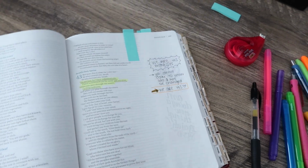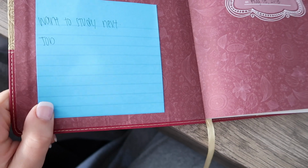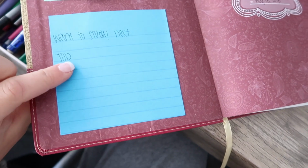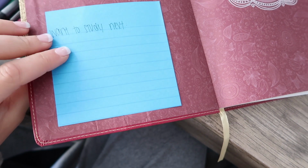So there's that. And then I also keep a blank sticky note at the front, and it's just what I want to study next. So what, like, chapter as a whole I want to study next.